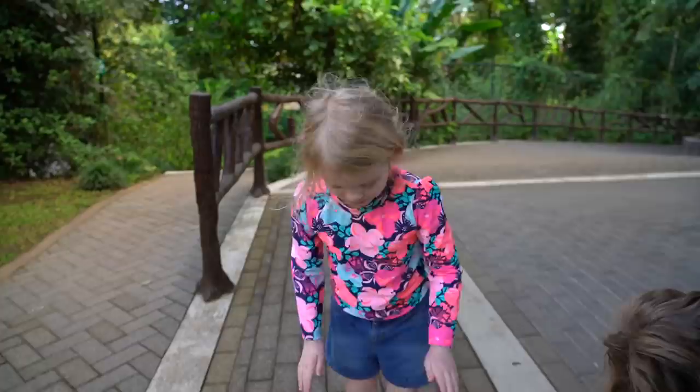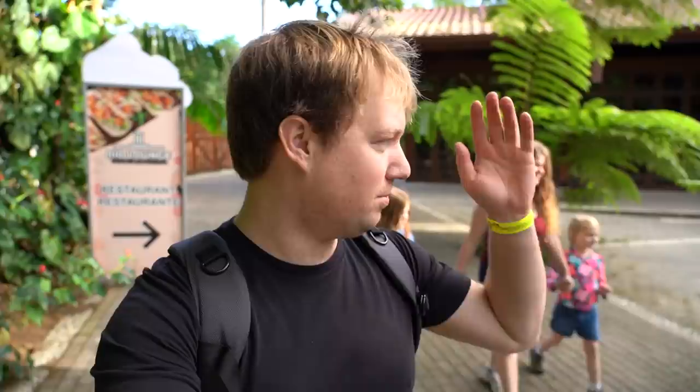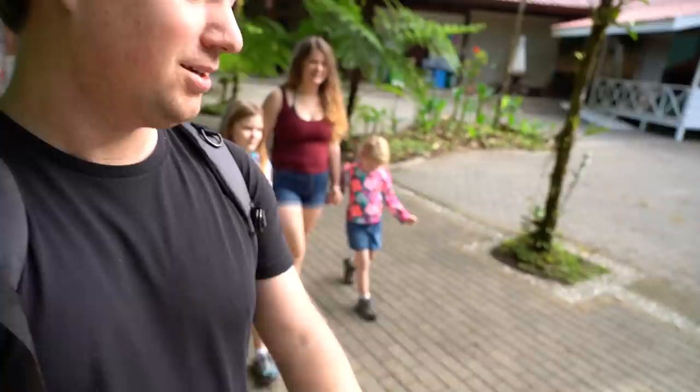Getting our stretches in, huh? Well, I'm excited because today is a big hiking day. We have come to the Costa Rica waterfall, otherwise known as the La Fortuna waterfall. Looks like we're gonna have a nice viewpoint up ahead prior to doing the long hike. Girls, you excited? Yeah. Nervous.